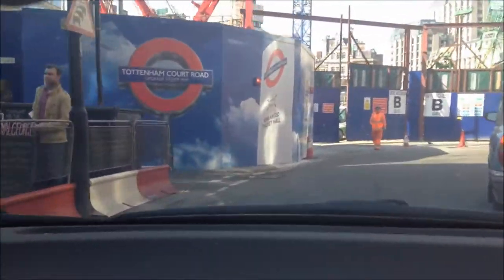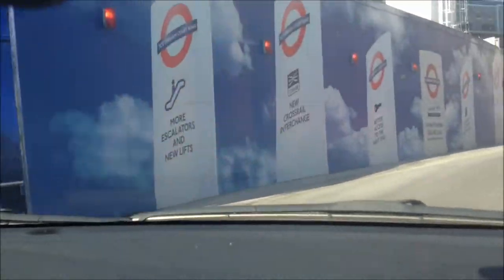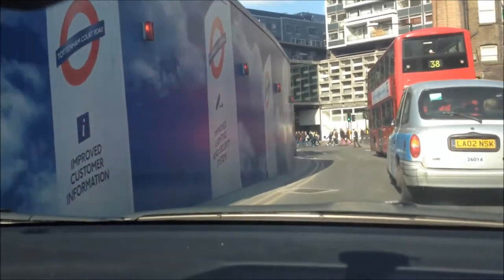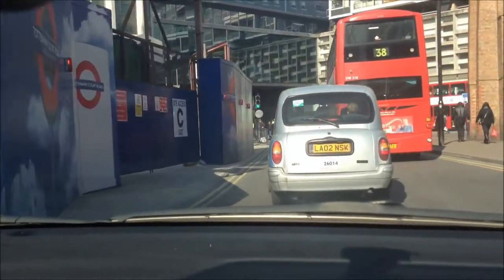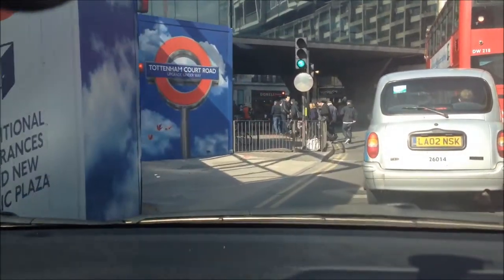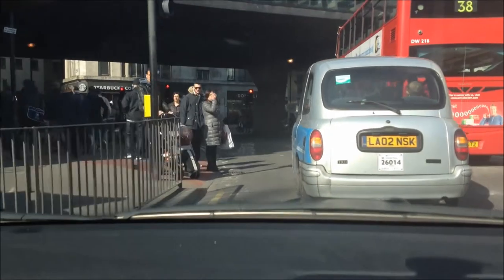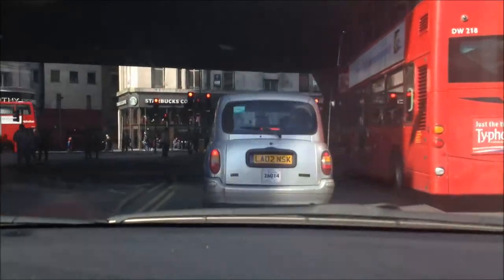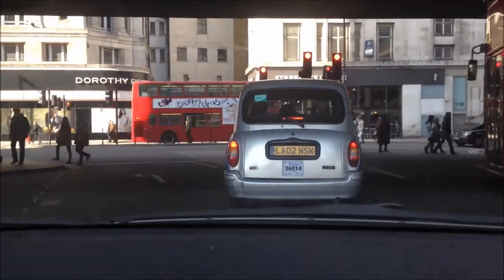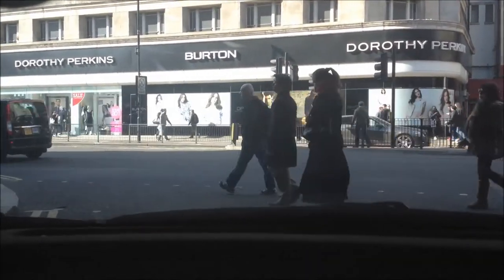I mean, there are zebra crossings coming up to Tottenham Court Road, where there are specialist places where pedestrians can cross the road, but yet they choose to cross anywhere they feel like it. Do you think that's right? Well, that is a difficult question to answer, but there is obviously a risk doing that. And I think each pedestrian should decide whether it's worth the risk.